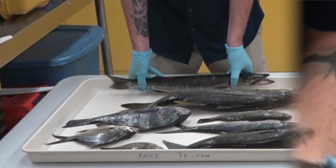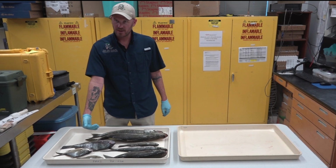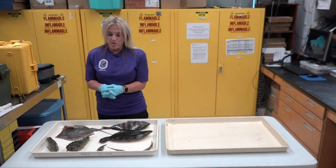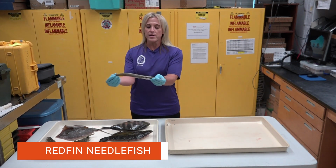So those are some examples of common fish in Tampa Bay that illustrate how we go from primary producers to different types of predators and sport fish, to our top predator sport fish like our snook and our barracuda. So in the Gulf of Mexico, we have a lot of variety of fish in different shapes, sizes, and teeth. So this first one is a redfin needlefish.